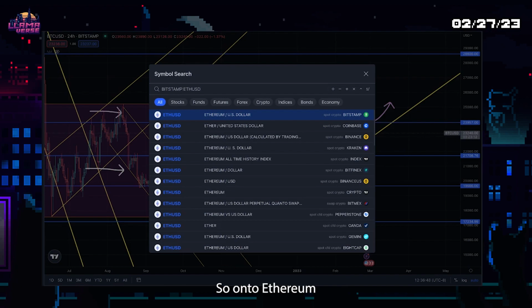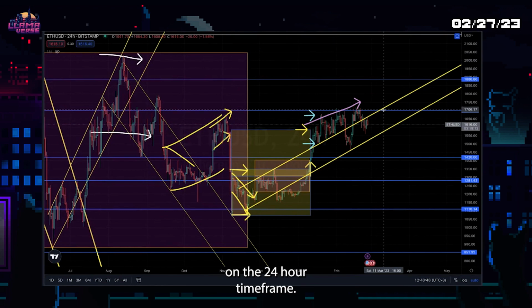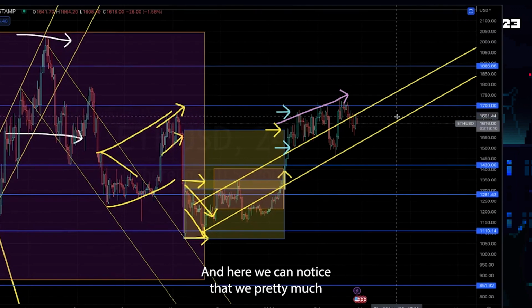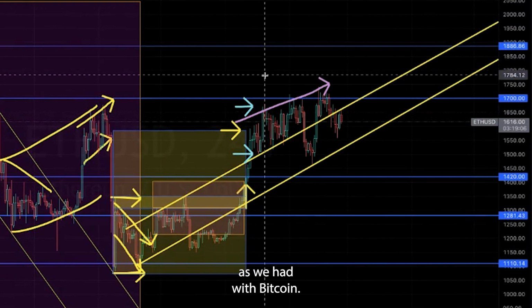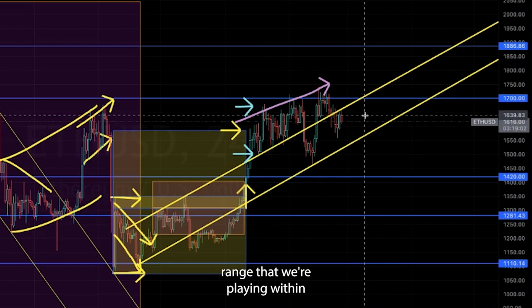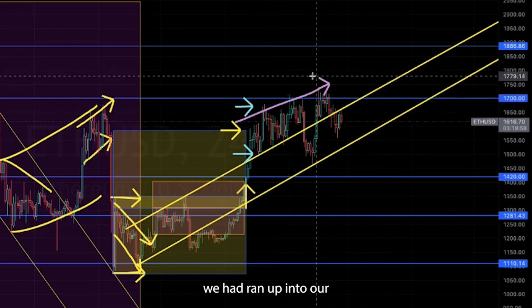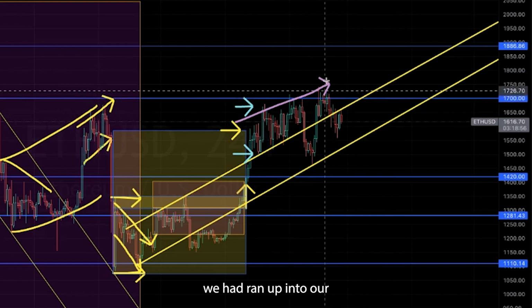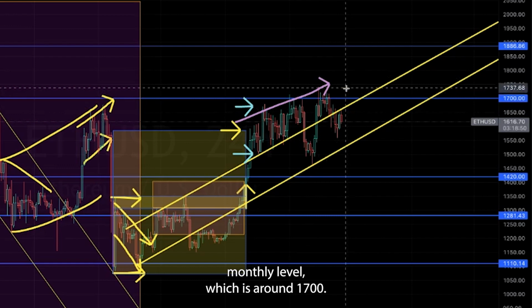So, on to Ethereum. Alright, next up we got Ethereum on the 24-hour time frame, and here we can notice that we pretty much have the same exact pattern playing out with Ethereum as we had with Bitcoin. We're just in a way tighter range that we're playing within. So let's go over this last week. We had ran up into our top trend channel, ran into a top monthly level, which was around 1700.